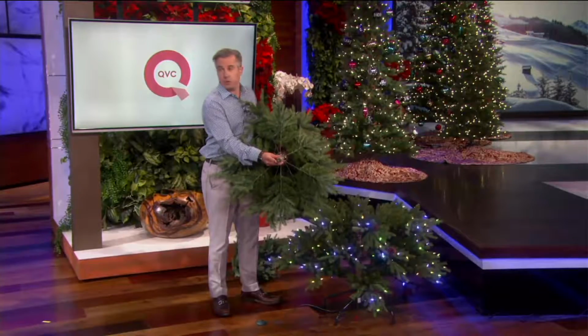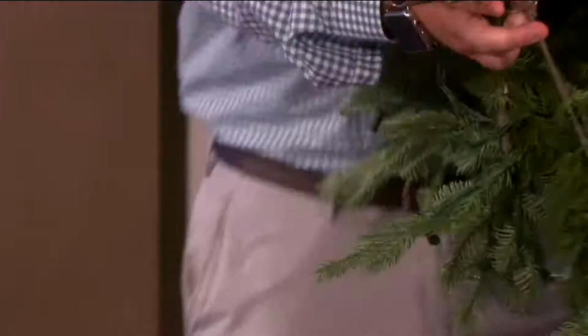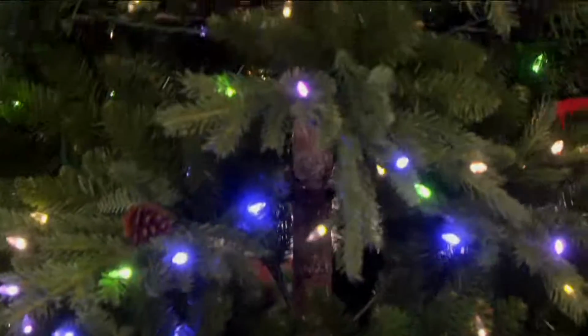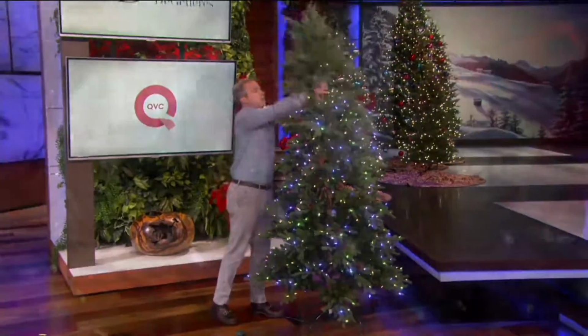But these trees go together so simply because we have our easy power technology. So all that power is housed right there. So there's no lining up or anything. These trees just drop right into place. And look at the lights go on immediately as soon as you do that. That's exactly right. And all of these are LED on technology.